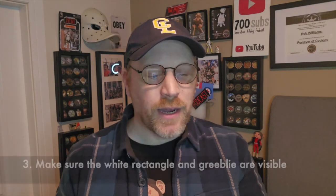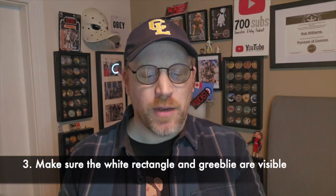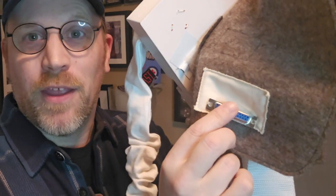Number 3, update the white rectangle on the bottom left of the flak vest to include a long multi-pin connector, yada, yada, yada. Another issue when it came to the proper photograph. What they're talking about is make sure this piece is on there, which it was. Unfortunately, the photograph did not show that. Take a better photograph, I think, is the lesson here again.